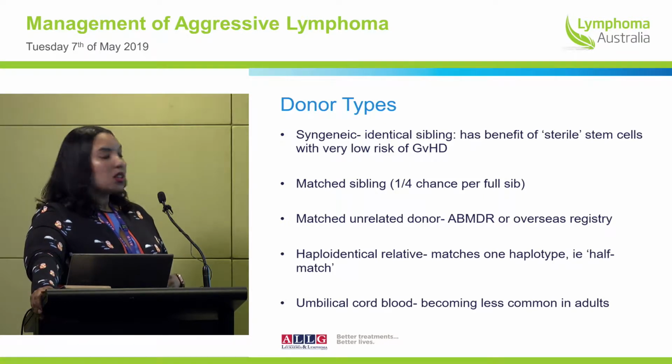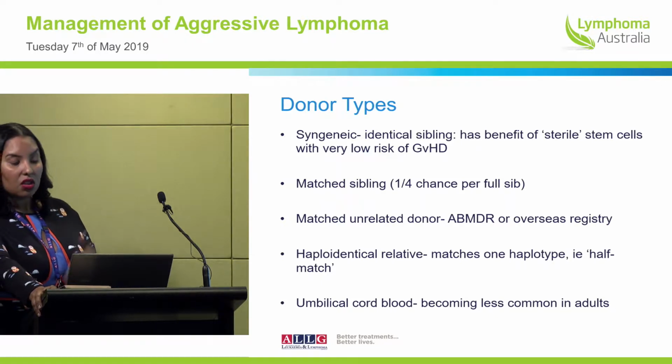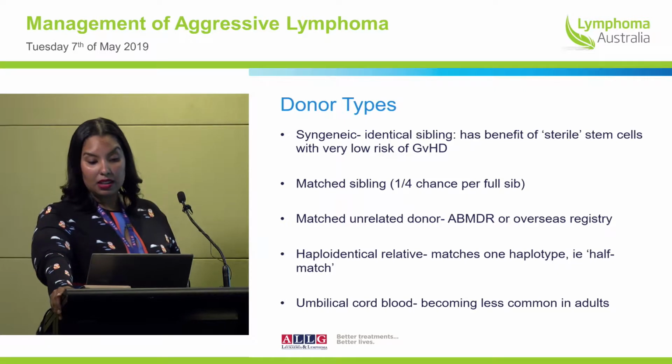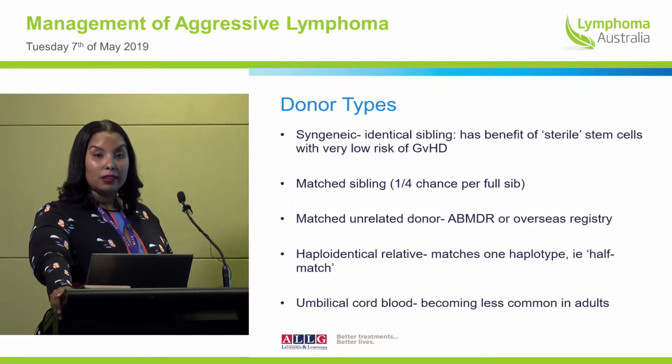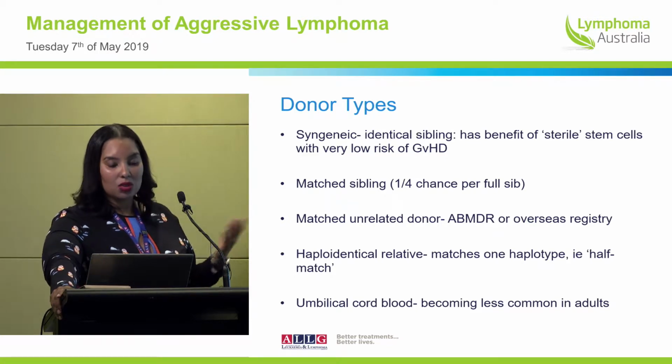Siblings: each sibling has a 25% chance of being a match to a patient. So the more siblings you have, the more likely one of those might be a match. Sometimes you're really lucky and your 2 siblings are a match, and sometimes out of your 10 siblings, there's no match. It's just luck of the draw.